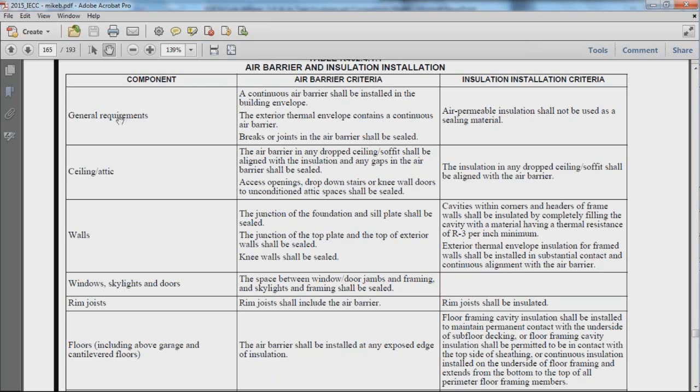A couple key things: air barriers shall be continuous, and the external thermal envelope contains a continuous air barrier. Breaks and joints have to be sealed. It says you can't use air permeable insulation as an air sealing material. That would be things like chinking fiberglass around window rough openings. Just some details, which I think is a representation of an improvement. It's still kind of vague, though, when it says knee walls shall be sealed. I think more description is useful.